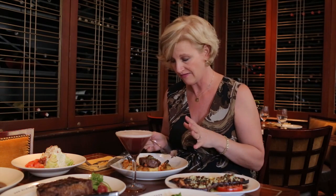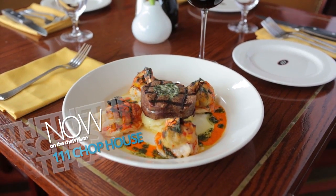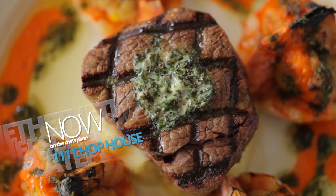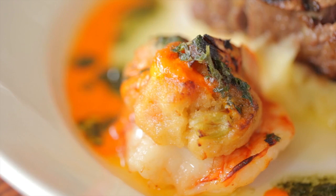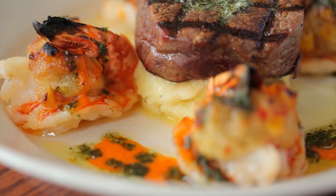What's in front of me is like my dream meal. It has everything I love, so tell me about this. Surf and turf. Again, that's incorporating our filet. It's a smaller version of our filet, a 6 ounce. Very, very tender, hand cut here. That comes with 4 baked stuffed shrimp. The stuffing has a scallop stuffing in it. Those are jumbo shrimp. Cold water jumbo shrimp, absolutely delicious.